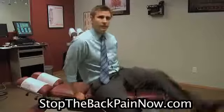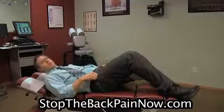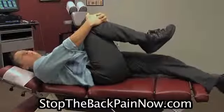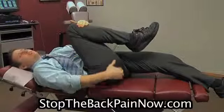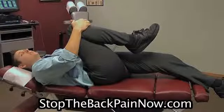So the first way, and it's actually the most effective way, is to lay down on your back. Most commonly this is done on your bed. You're going to lay down, you're going to grab one knee, and you're going to pull it up to your chest. And as you do this, you'll feel it stretching right here in the middle of your glute muscle. And then you're going to hold that for about 20 seconds.